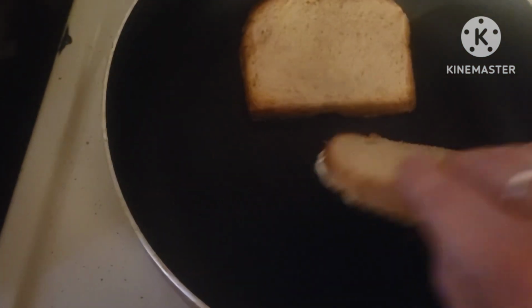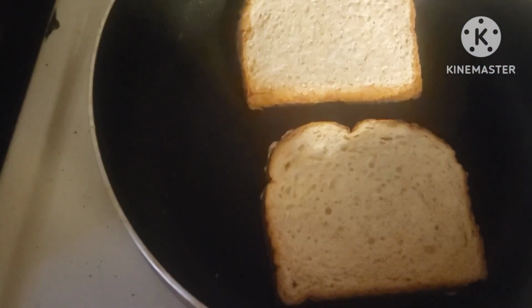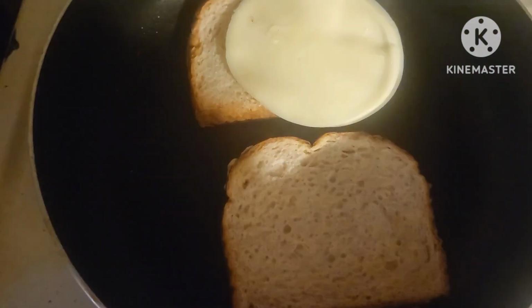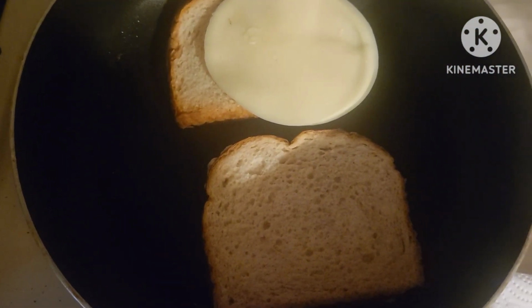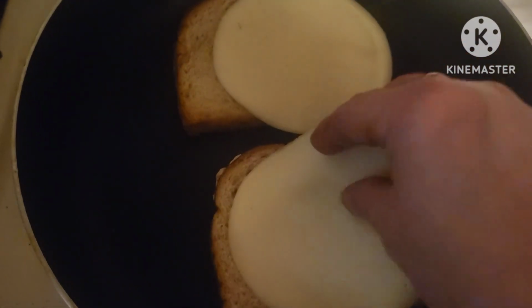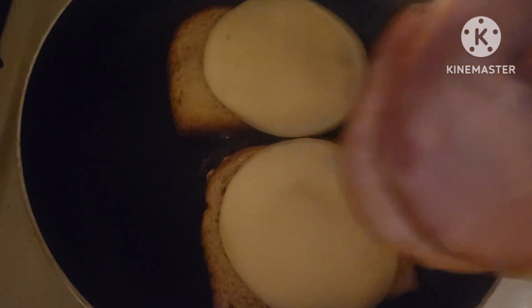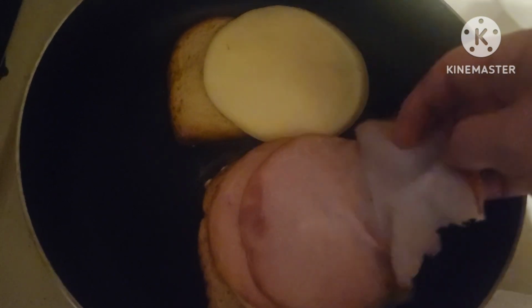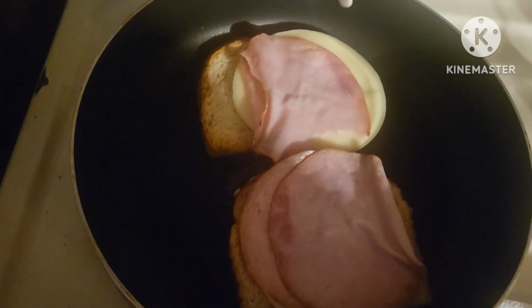So we put our mayonnaise side of the bread down first. And then we're using provolone cheese. We put our cheese down. And then we add our ham. And our next piece of bread.